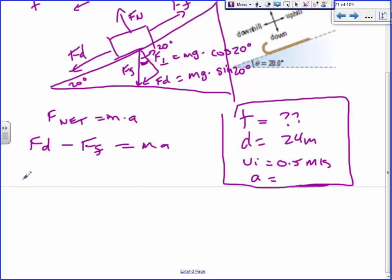Okay, so I've got FD. FD is going to be mass times gravity times the sine of 20. But I need to work with the force of friction now. The formula for force of friction is coefficient times Fn. I don't have Fn, but what is Fn going to be equivalent to in this example?